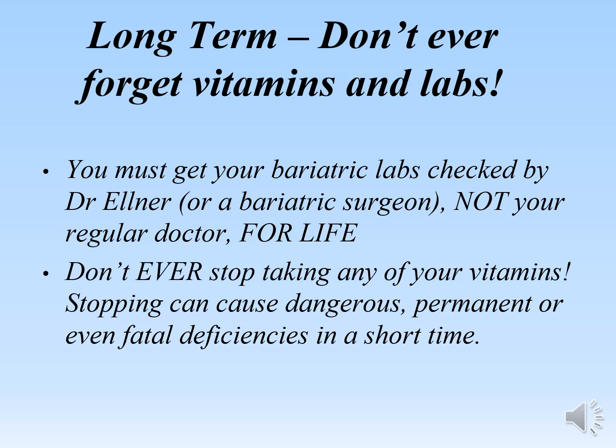When you go on vacation or you go out of town even for a day or two, you must take all of your vitamins all of the time. Stopping even just temporarily can cause dangerous or permanent or even fatal deficiencies, sometimes in a very short period of time. So you need to be sure that you take your vitamins all the time and don't run out. Get your refills before you run out.